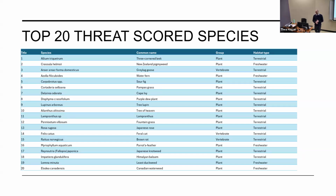New Zealand pygmyweed, crassula, Helmsia. We've got the greylag goose in there. So this is very topical in Jersey at the moment. I won't go into that. So lots of these are plants. Interestingly, you have feral cats there. I think a lot of you will know that cats have a very significant impact on biodiversity, pretty much wherever they're found. They're apex predators. Whether you like it or not, they will be going out at night and hunting things. It's what they do. It's in their biology.